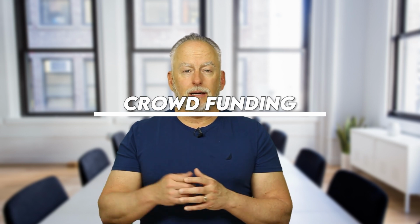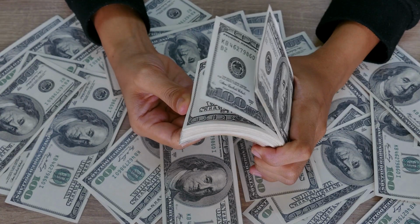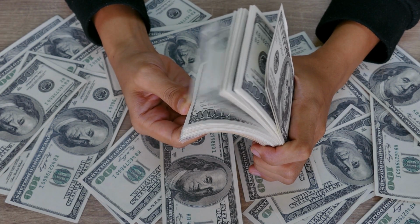So another way to get capital for your deals is through crowdfunding. And crowdfunding is something that's become quite popular these days. That's where you can literally get tens, hundreds, thousands of people together putting up a relatively small amount of money each to finance your deal. So people say, well, there are lots of big benefits to doing that kind of thing. I get 1,000 people on board, each one of those people brings in $500, and there's $500,000 right off the get-go.